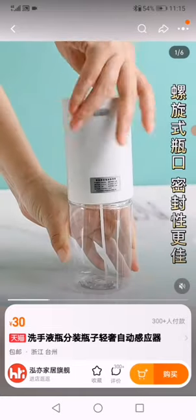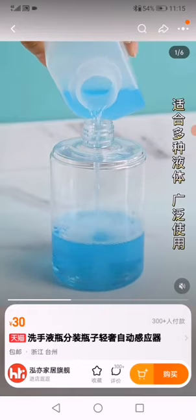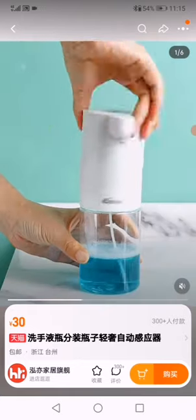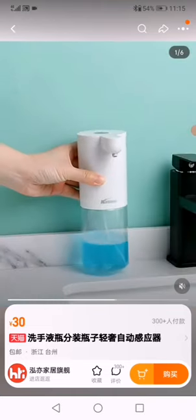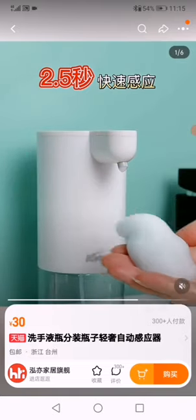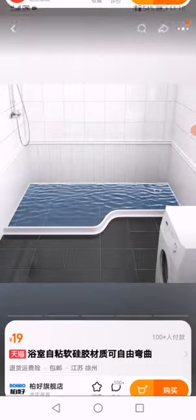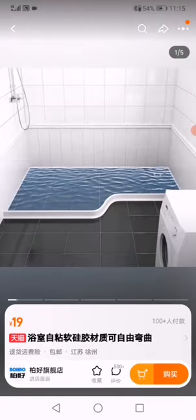So it's a no-touch hand soap dispenser. But why? I mean, if your soap works, then it doesn't matter if you touch it or not, does it? Switch it on. Oh, and it lathers it for you. Nice. Might get one of them later. What's this?